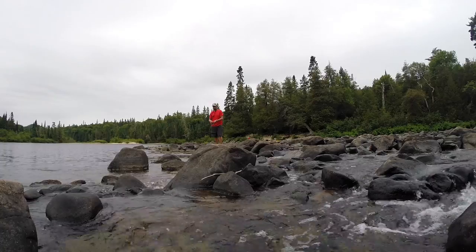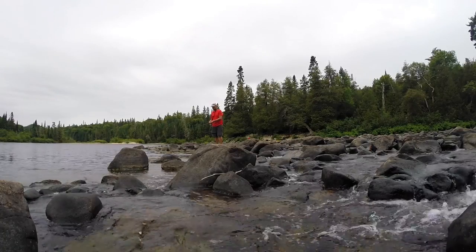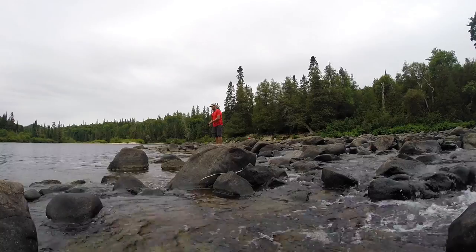Fishing in this area is mesmerizing. Just listening to the water, the sounds of the birds, and nature all around you.